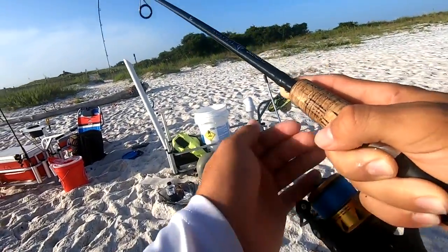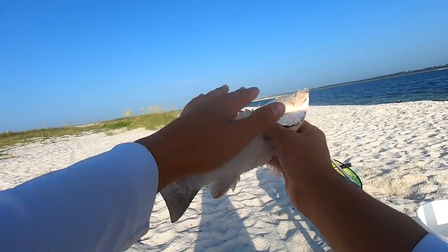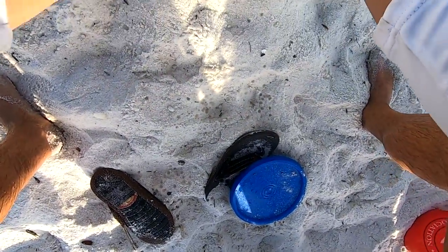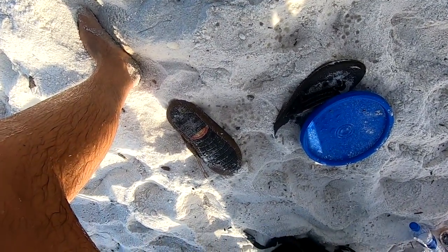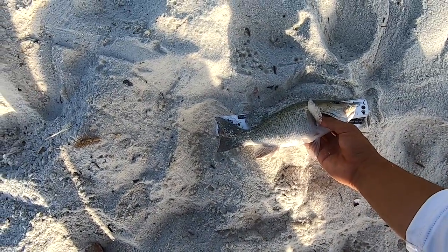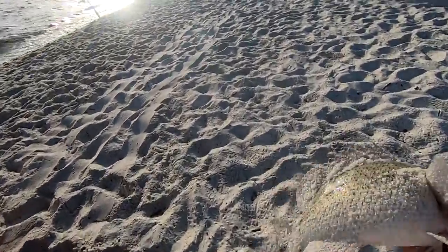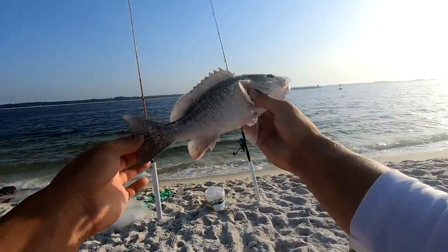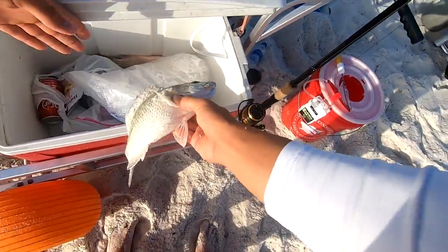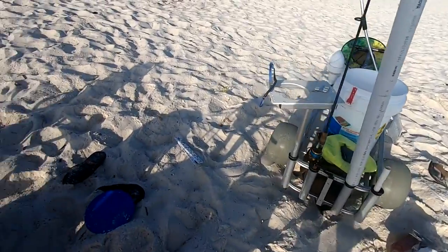Yeah, pretty colors. He's a little smaller than the other one, but he's still a legal fish, but gorgeous fish. Sorry, guy. He's got sand all over him. We'll go ahead and measure him real quick. If I pinch the tail, he's 11. But definitely 10 inches. Beautiful little snapper, boys. That's number two. I may do a little catch and cook too at the very end of this video.